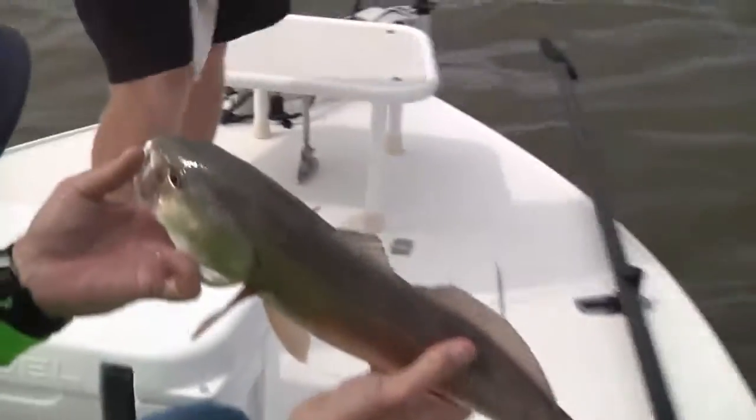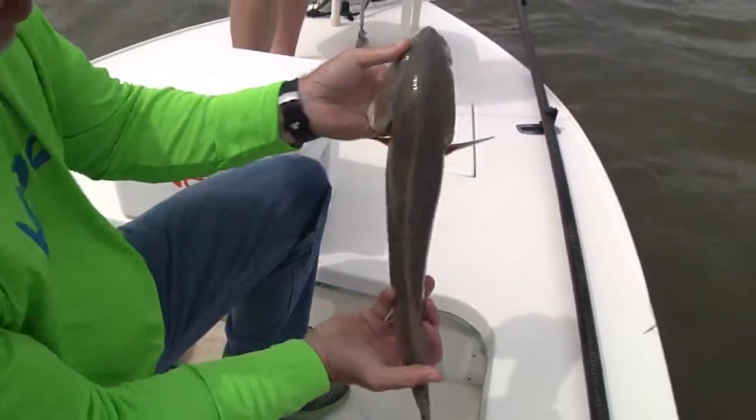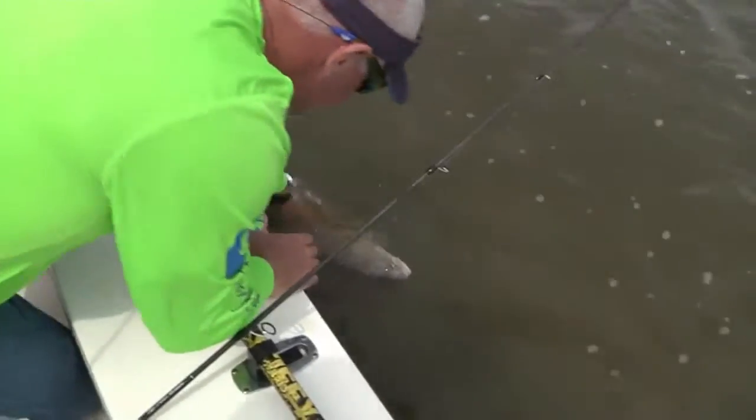So yeah, that one looked like it just ate it. Two spots on both sides. Pretty fish. Healthy fishery, brother. Healthy fishery. Yeah, they are. This dirty water, you know. I'll tell you what, when they find that piece of cut bait, they're on it.